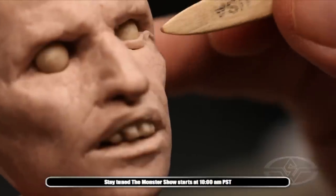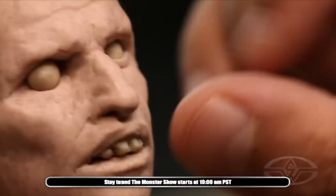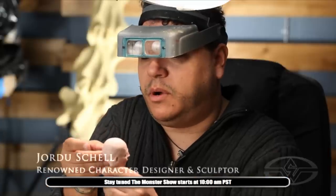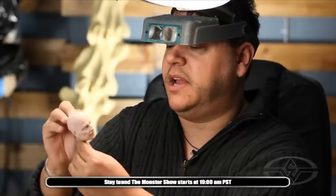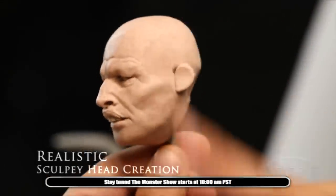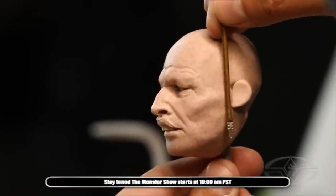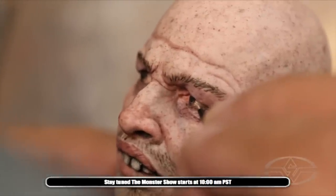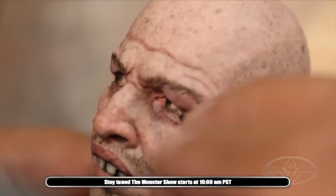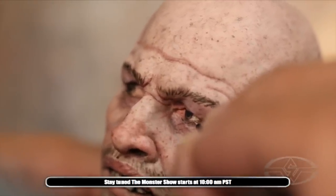Oh, you guys wish you could see this. All right, I'm gonna get to these ears now. And remember, when you're sculpting ears, they slant back at a bit of an angle. They're not straight up and down. They slant just a little bit back like this, not like this. Now I'm gonna go in, and I'm gonna very gently bring back out some of the white of the eye.